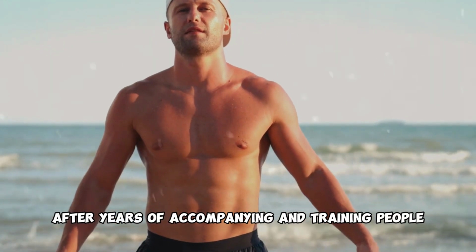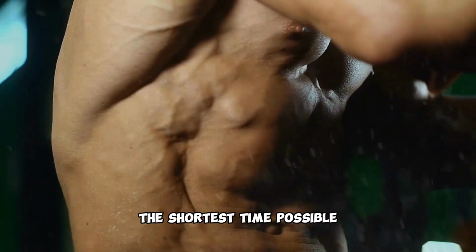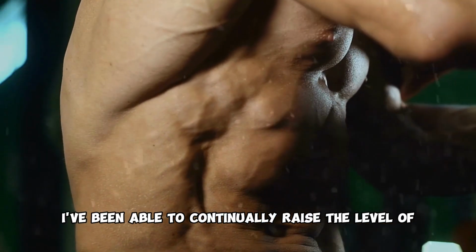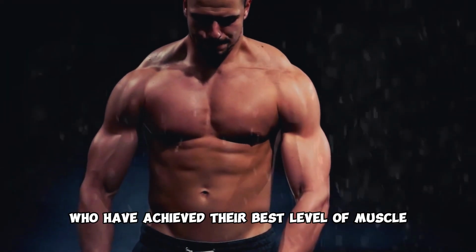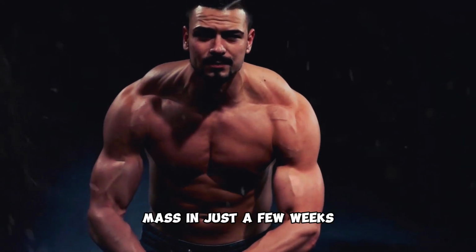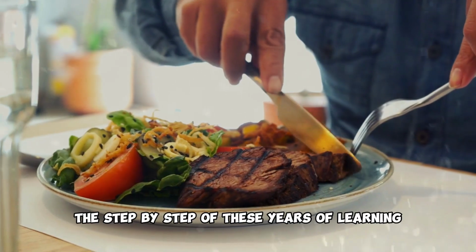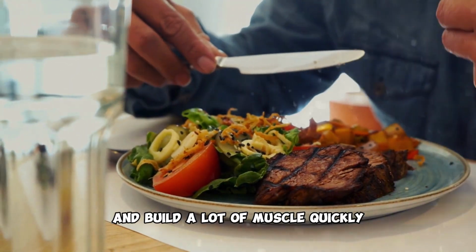After years of accompanying and training people seeking significant results in the shortest time possible, refining my techniques and seeing what really works most often, I've been able to continually raise the level of performance and results for hundreds of people who have achieved their best level of muscle mass in just a few weeks. Now, I'll provide a summary with the step-by-step of these years of learning and evolution for you to implement and build a lot of muscle quickly.